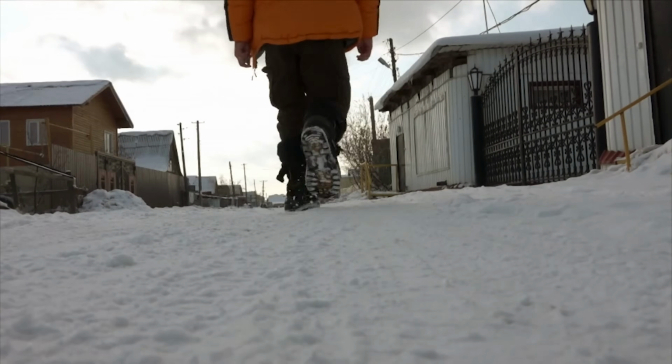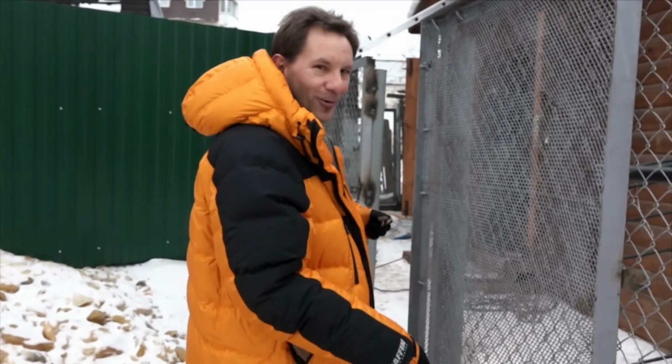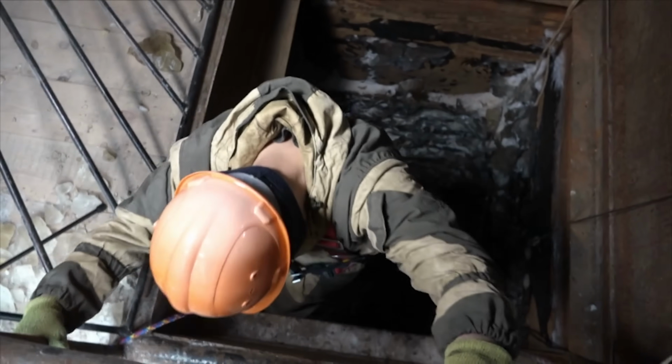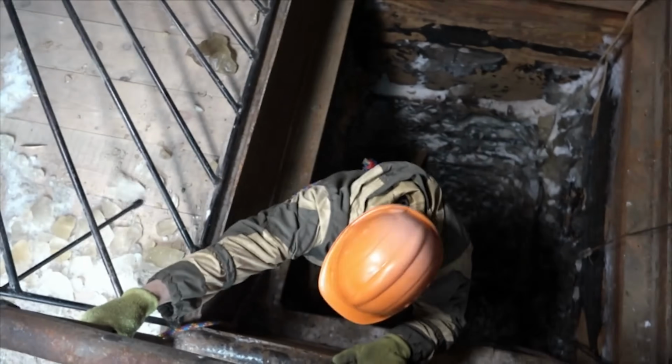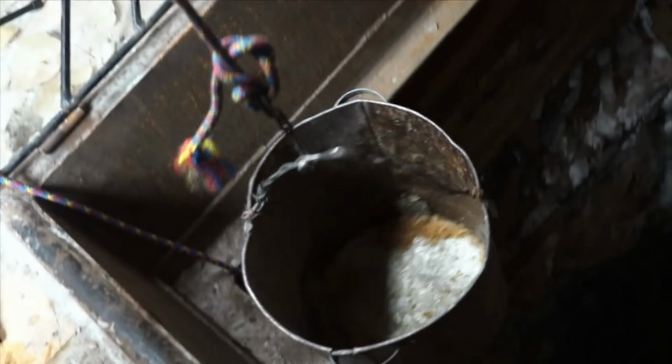So, how deep does it go? Yakutsk has what I need to find out. The deepest hole in permafrost anywhere. And it just so happens they're doing maintenance on it today. They're going to work right now. They're trying to get rid of the ice.